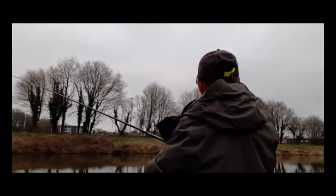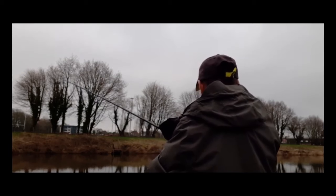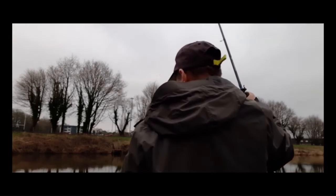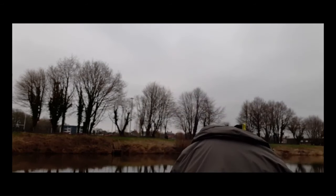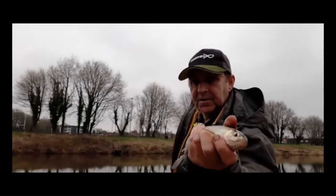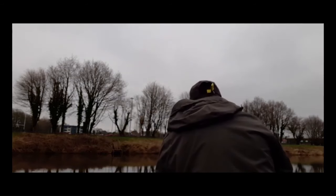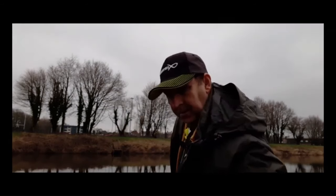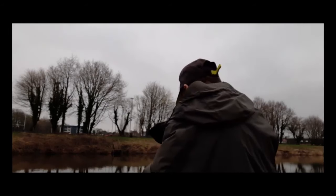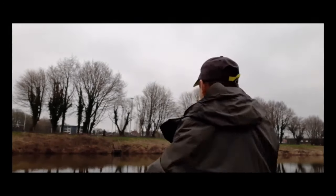Another fish on. Well, the last couple of fish have been dace, and they haven't been a bad size, so I'm only catching them on bread. They're sort of like 6 or 7 ounce dace. If you're not catching a chub, you'll take them any day.